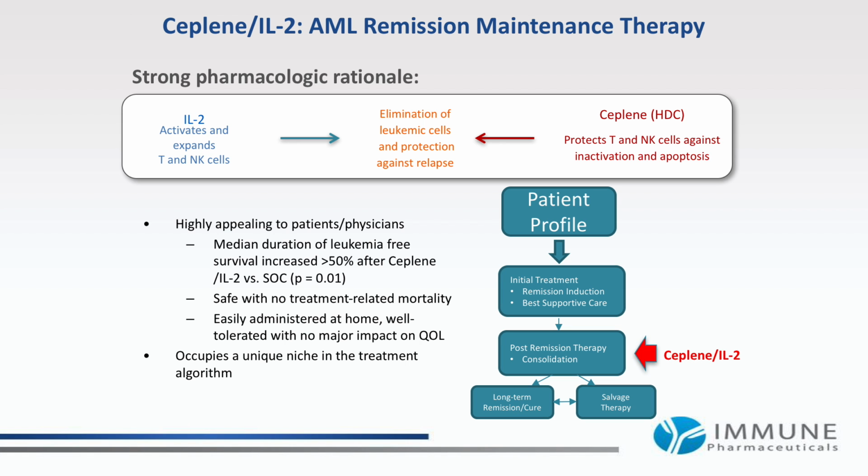There's very strong pharmacological rationale for the combination. IL-2 is capable of activating and expanding T and NK cells, while Ceplene protects T and NK cells against inactivation and apoptosis, and we'll discuss this a little more in the coming slides.